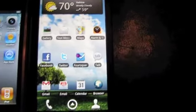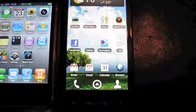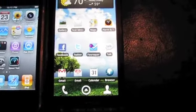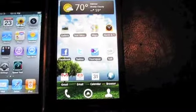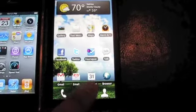Different applications have different settings, so you can probably find a different Twitter app that polls every minute, but that's going to suck down and kill your battery life. So some things that iOS does better than the software design. That's kind of more of a background kind of a thing. But like I said, so far the Droid has been pretty nice.